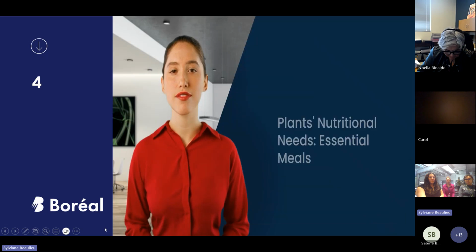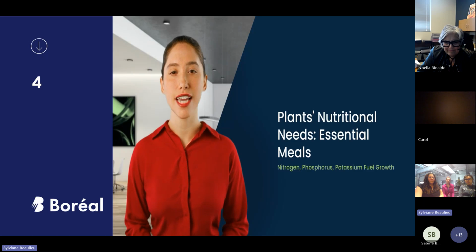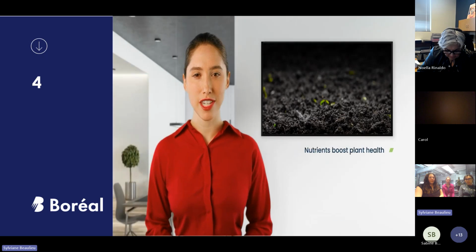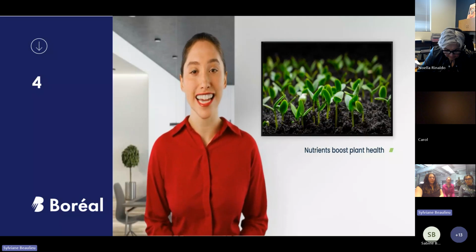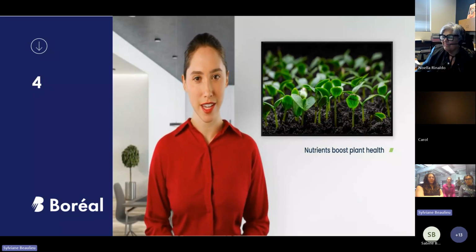Did you know that plants have their own version of breakfast, lunch, and dinner? Nitrogen, phosphorus, and potassium are the essential meals that fuel their growth and vitality. Visualize how these nutrients work together to boost plant health. An animated diagram shows nitrogen aiding leaf growth, phosphorus strengthening roots, and potassium enhancing overall plant vigor.